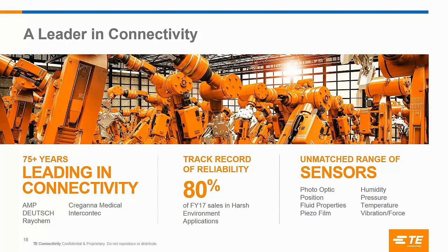But one of the overarching features of all of these acquisitions has been the ability of the products to survive harsh environments. Most of our products are designed with that in mind. And so what is a harsh environment? Essentially, the sensors and connectors are designed to withstand exposure to high temperatures, very low temperatures, wet environments where the humidity is very high, or in some cases, the products are operated underwater. We make waterproof devices. Where there's levels of high vibration or impact.